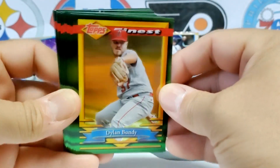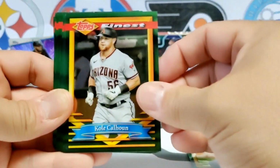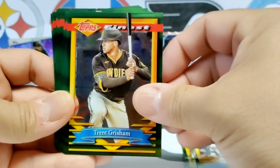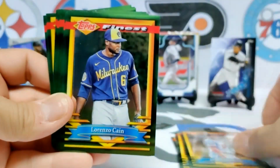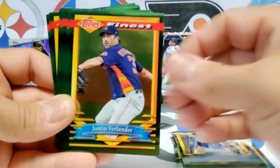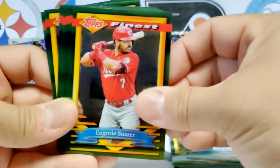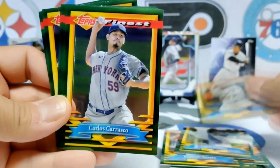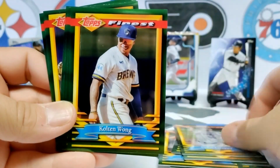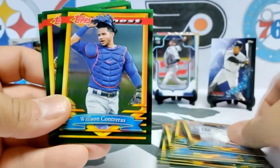I got some Topps Finest. This was from the 25-cent box. I got Dylan Bundy, Kole Calhoun, Trent Grisham, Brandon Woodruff, Donaldson, Lorenzo Cain, Justin Verlander, Jose Abreu, Eugenio Suarez, Lucas Giolito, Eloy Jimenez, Carlos Carrasco, Kolten Wong, Fear the Beard, Charlie Blackmon.